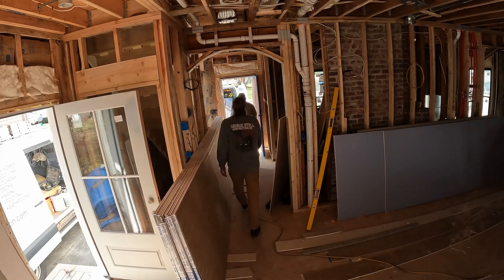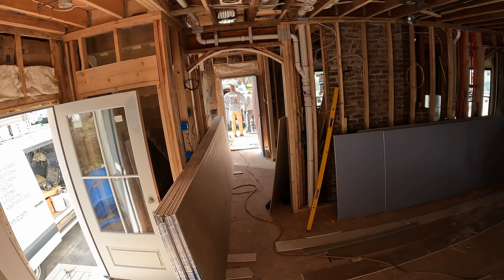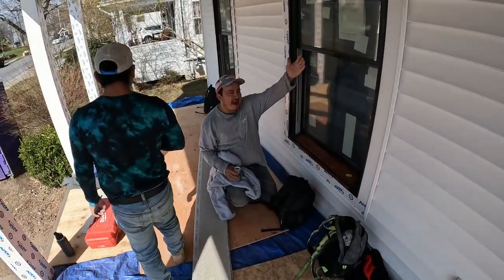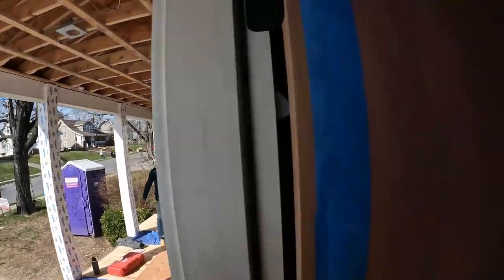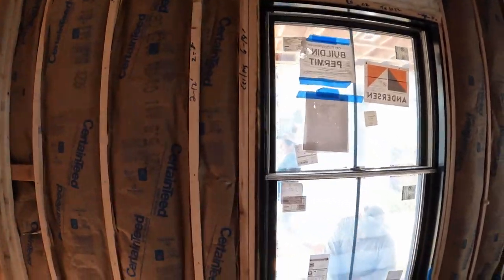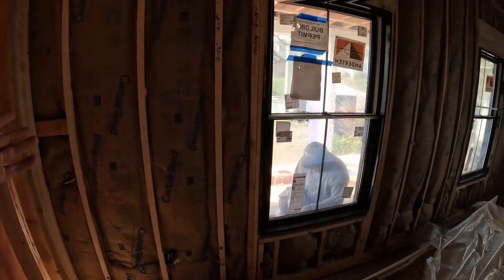Is that door shut? Nice. Look at these guys. They move 12 pieces of sheetrock and they need a break. Hey, I finished everything. The sheetrock inside. Let's look. You finished everything? Let's look. Rodrigo, where? Where, Rodrigo? You told me you were finished.